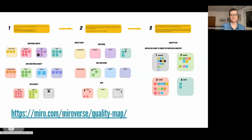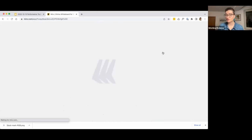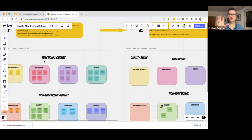Something I will copy the link. Something for you to try, to understand non-functional qualities and to start using them early in your process, is a quality map. This is a Miro template. Miro is a collaboration tool. Also try it, it's very popular. It's a quality map with all these quality characteristics that come from the standard, and also some additional ones that I've added from my experience and from other experts.